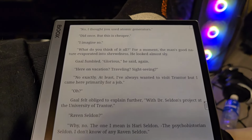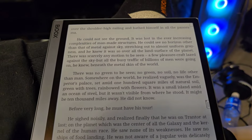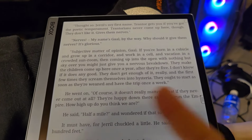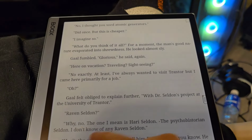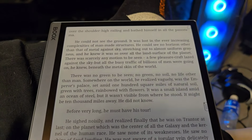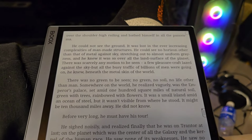I actually really don't mind how it is just like this. Switching pages is extremely quick. There's that flash every once in a while, but that was not because it couldn't load it. It was just a refresh of the screen to make sure there's no ghosting. It looks really good though.